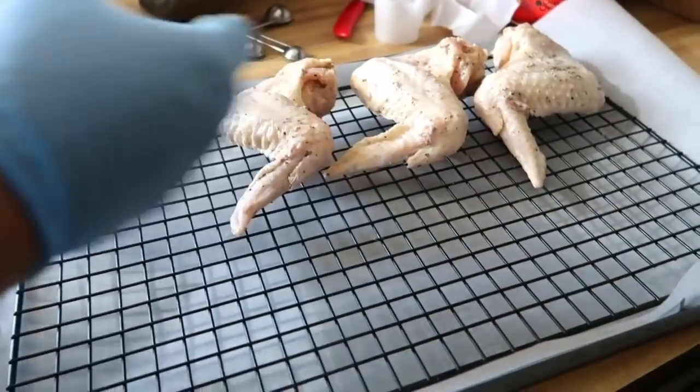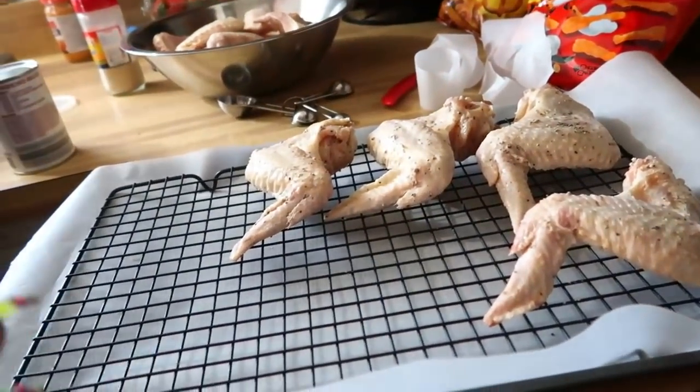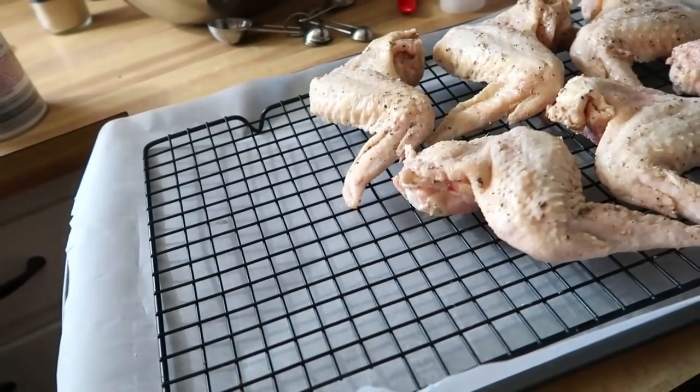All right, so I just have a cooling rack and we're just lining up the chicken wings on here so they can bake. And then I lined the bottom of it with parchment paper. So yeah, we're lining the parchment paper. We lined it with parchment paper just to catch some of the drippings for easier cleanup.